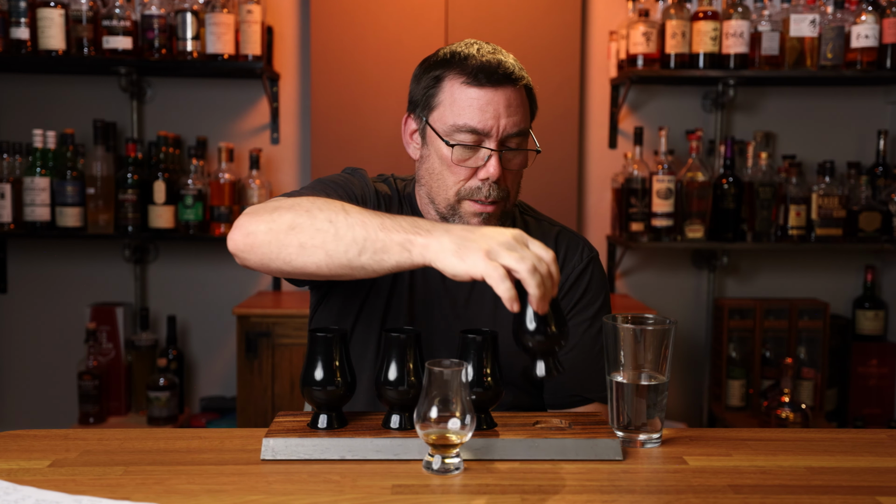Give this a roll in the glass. Let's give it a nose. Ashy peat, definitely. Sweet. Lots of vanilla. Good amount of malt. I would expect to get some type of saltiness from that Talisker, but I'm not picking up any salt. Yeah, it just smells like a sweet, sherried, ashy, peated single malt. Let's go ahead and get it on the palate.